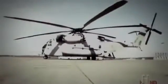These Blackhawks are used for many different operations and even do a little light lifting. But when the military needs to do some heavy lifting, they call in the Marines and their CH-53E Super Stallion. It is a heavy lift helicopter.